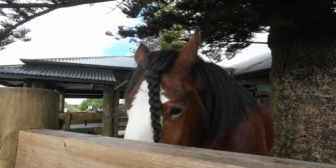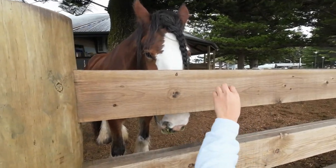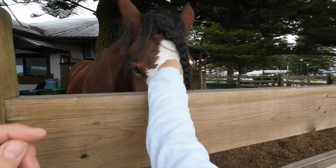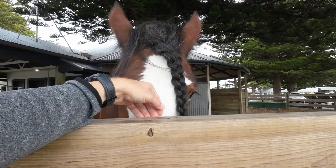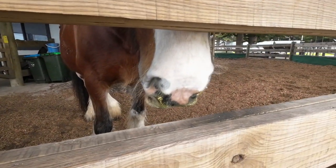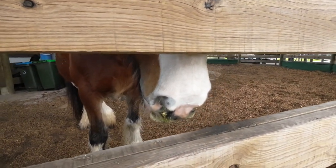Big horse, aren't you? Is InDaynaMo gonna touch the horse? Go higher, go up the top. Oh, that's alright, go here. Just don't put your hands near its mouth. InDaynaMo's scared. Hello. I haven't got any food, so I'm not gonna put my hand in your mouth. But, oh, you got a hairy nose too. He's a very hairy nose. Down here, look at like a little moustache.